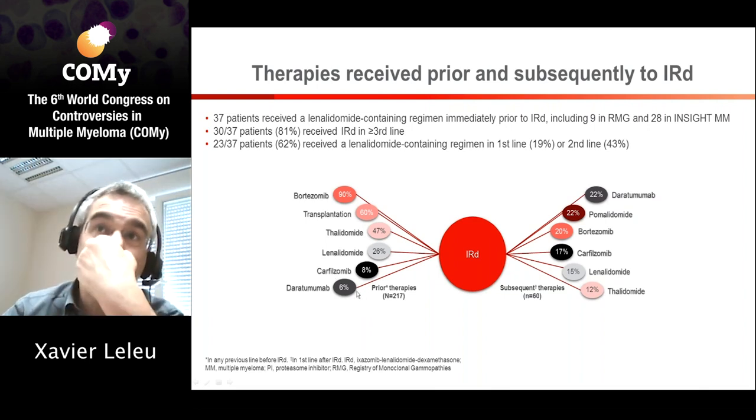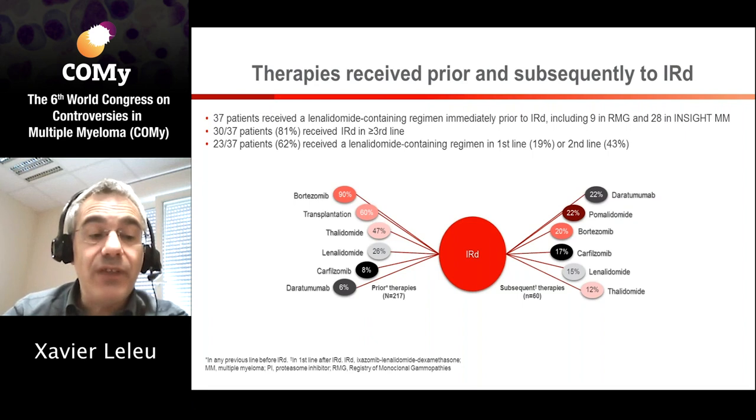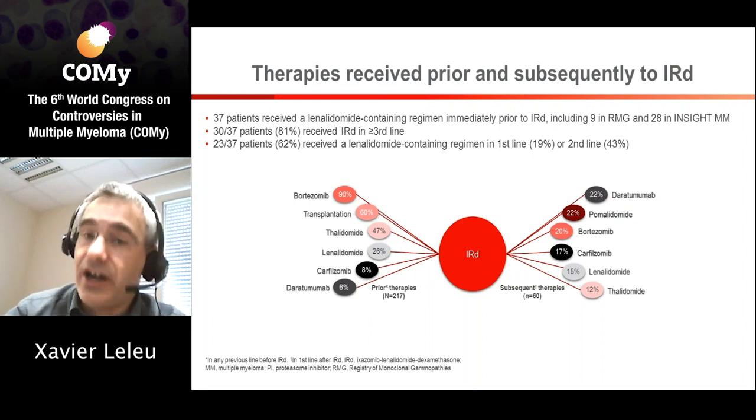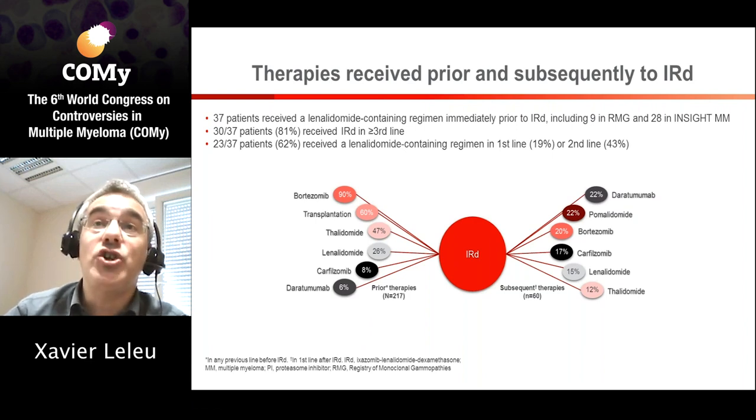However, I'd like to remind you that the majority of the patients with ixa-rev-dex got ixa-rev-dex in third line. The median prior line was 2. Therefore, you can appreciate that some of the patients have had lenalidomide, carfilzomib, and daratumumab likely in second line, which is why it appears here.